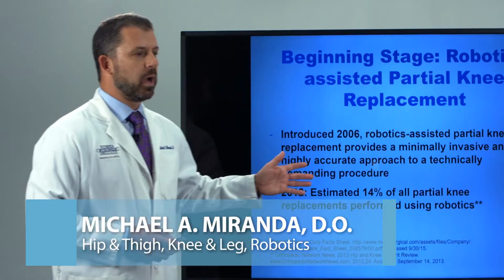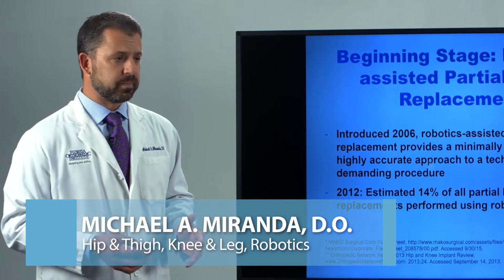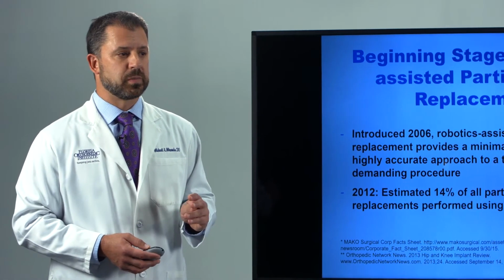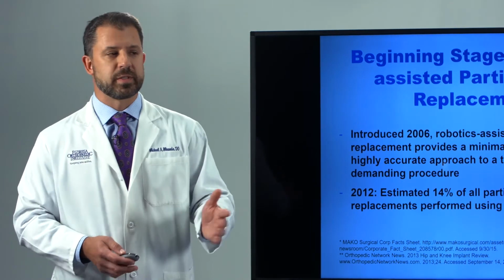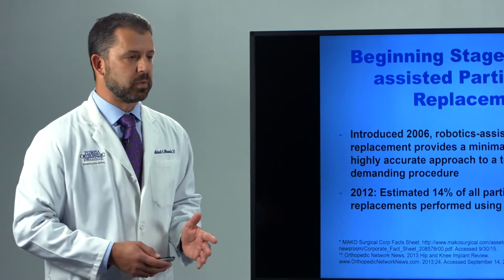Beginning stages of robotic surgery began with partial knee replacements in about 2012. It was estimated that about 14% of partial knee replacements were done using robotics. Well, it began in 2006. By 2012, about 14% of partial knee replacements were done robotically.